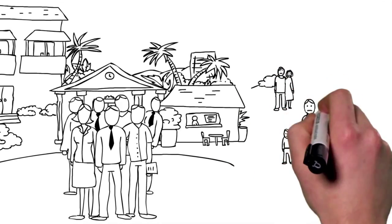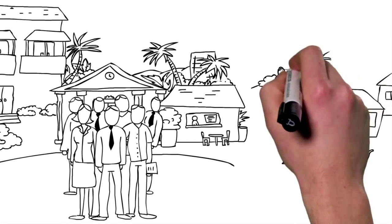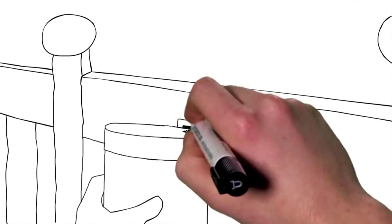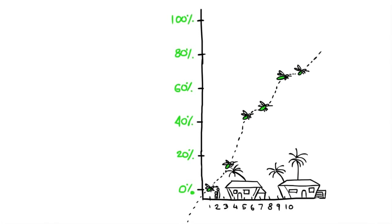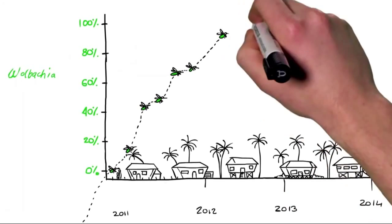Then we needed to gain the support and approval of communities to release mosquitoes containing Wolbachia. With these approvals, we began our first open field trials in Australia in 2011. Wolbachia mosquitoes were released once a week for 10 weeks, and within a few months, close to 100% of the mosquitoes had Wolbachia. And years later, they still do.